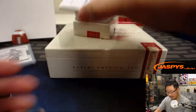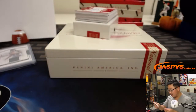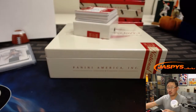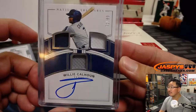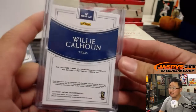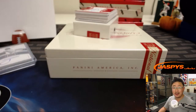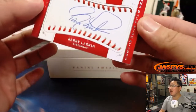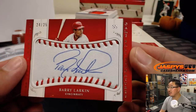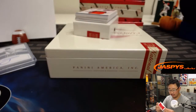And another one for number 1. 71 out of 99. Willie Calhoun, three color triple relic and on card autograph. Wow, nice, Joe. Barry Larkin, out of 25, right on the sweet spot. Game ball signatures going to 24 out of 25. Jarrett K, number four. Nice.